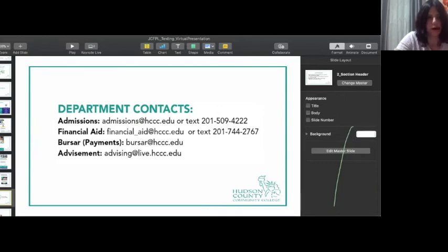Depending on where your high school is, the definition of a 3.0 might vary. For Jersey City schools, it's typically an 85.0 that is equivalent to a 3.0, but that's specific to Jersey City. So we would have to look at the whole transcript to really determine that. But you can send it to admissions at hccc.edu. We'll evaluate it, and then we'll email you with the next steps.